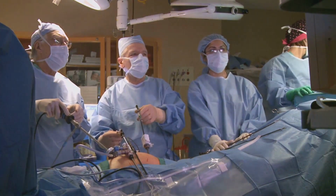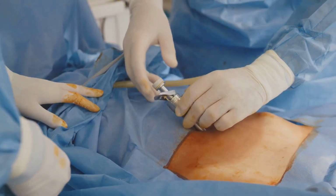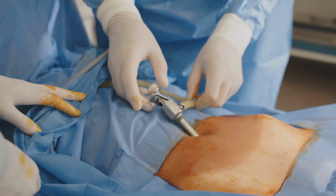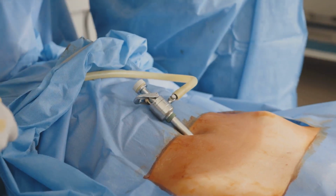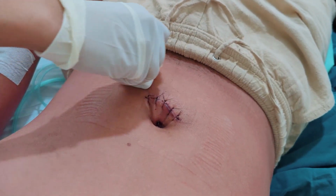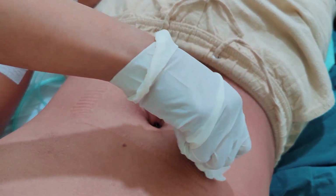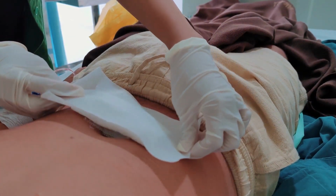After cholecystectomy, patients should follow their healthcare provider's instructions for wound care, pain management, and gradually returning to normal activities. Remember, early recognition and intervention for acute cholecystitis are crucial to prevent poor outcomes. If you or someone you know is experiencing these symptoms, seek medical attention immediately for proper diagnosis and treatment.